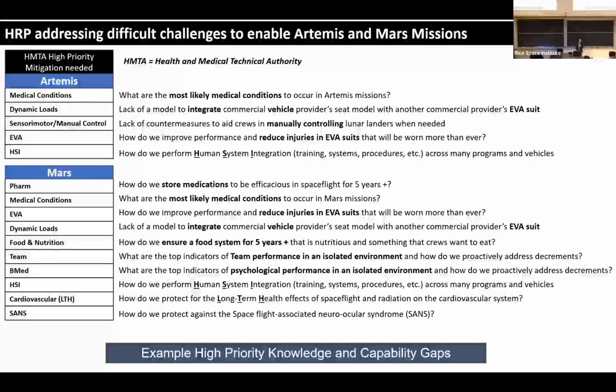So when I talk about risks, this is putting it a little bit more in practical terms. When I talk about a medical condition risk, really what we're asking is, what are the most likely conditions we're going to have? We can't bring a full operating room, but let's figure out what the most likely conditions are and bring the resources for that. For dynamic loads, this is trying to integrate. When you're landing in a Soyuz or in a Dragon, you have the human, which is interfacing to a suit, which is interfacing to a seat, which is interfacing to a vehicle. And we just don't have a lot of models and experience with that.